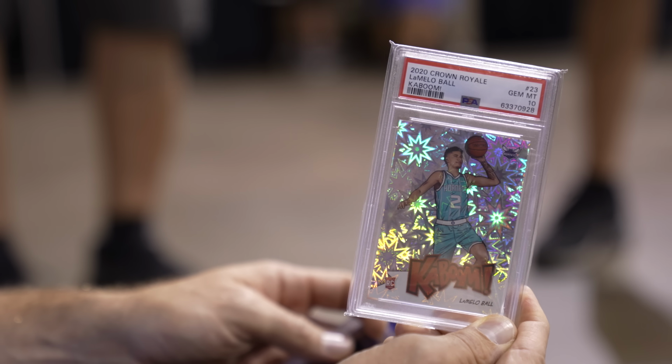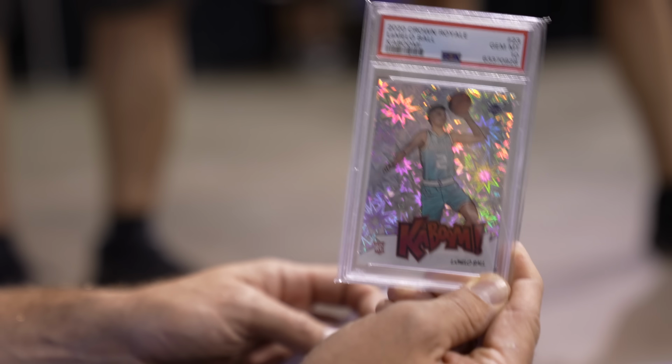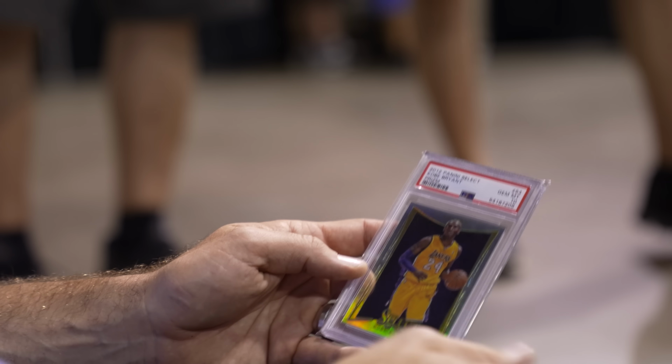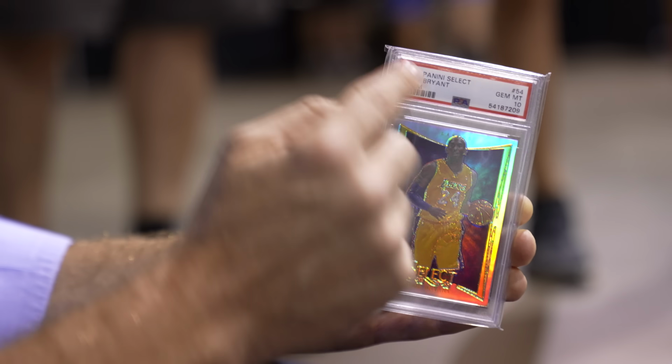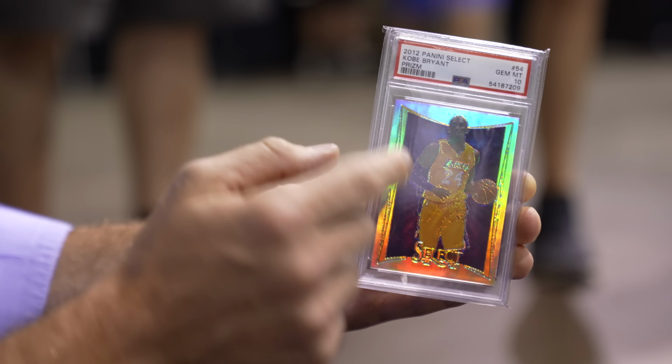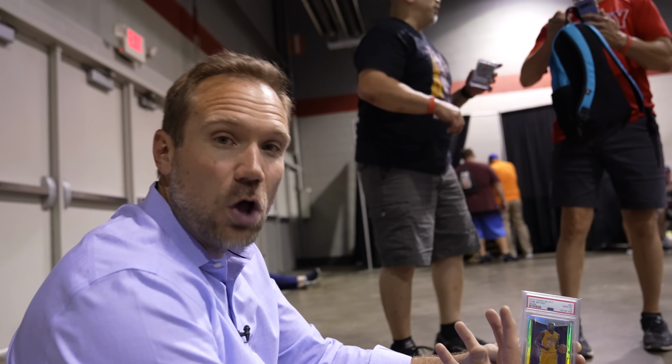How about LaMelo? And how about the Kaboom? I love the Kaboom cards. Those are extremely rare. I didn't own any LaMelo, and now I do in a big way. And then we topped it off with an extremely low population Kobe Bryant 2012 Panini Select, first year Select. It's the Prism, so it's the refractor. Very low pop Kobe card, underappreciated and undervalued in my opinion.